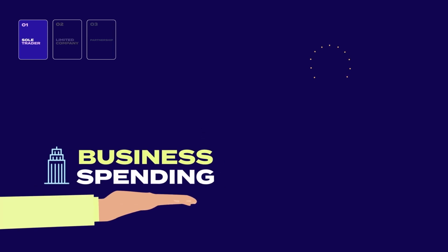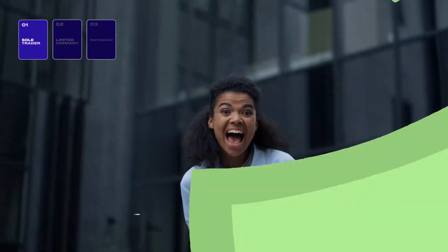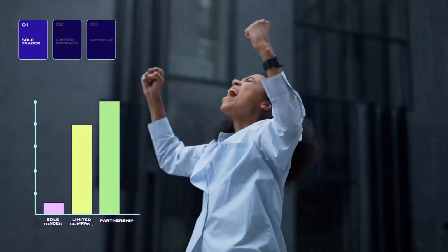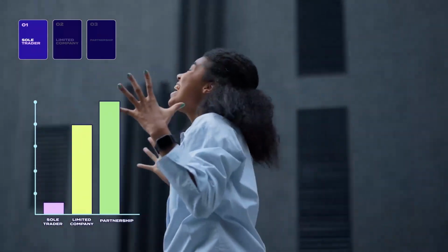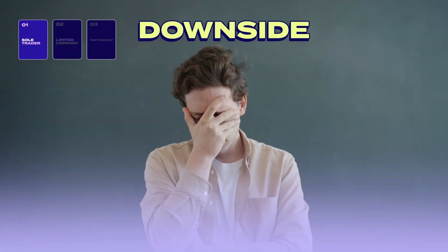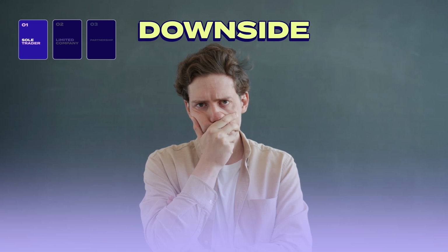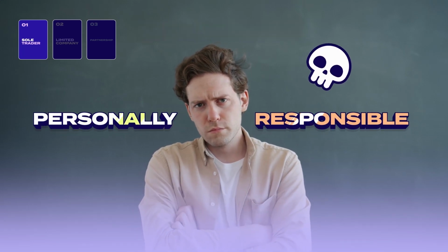As a sole trader, which most of you will start as, you just need to keep a record of your business spending and your personal spending separately. You'll almost certainly have lower upfront costs, and any profit you make will be yours to keep after you've paid tax. The main downside is that as a sole trader, you'll be personally liable for any business debts. So if your business does get into financial difficulty, you may be personally responsible.